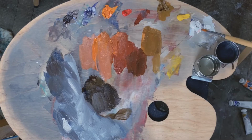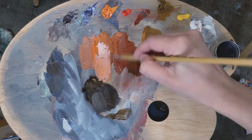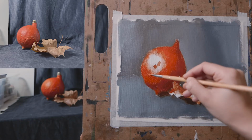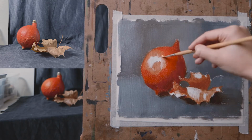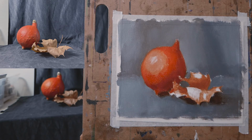I'm further adjusting that color to match the correct value, and then I'm painting this color into the warm mid-tone, keeping the transition of these colors nice and soft. So I'm painting wet in wet, and oil is great for allowing me to do that. It's very satisfying.